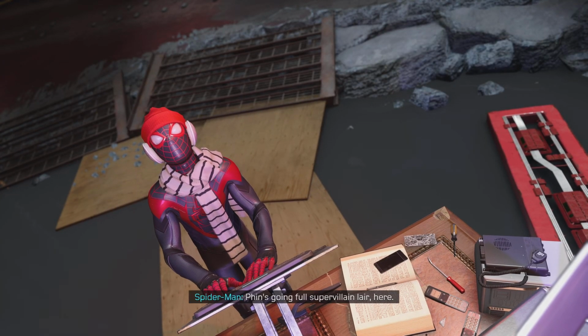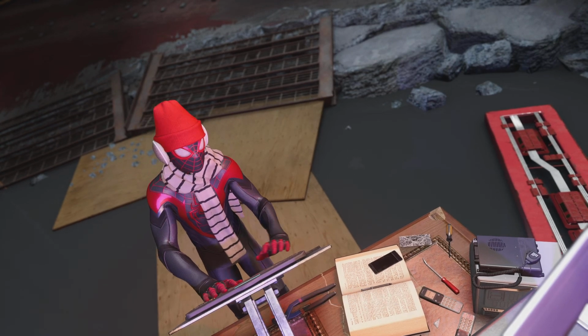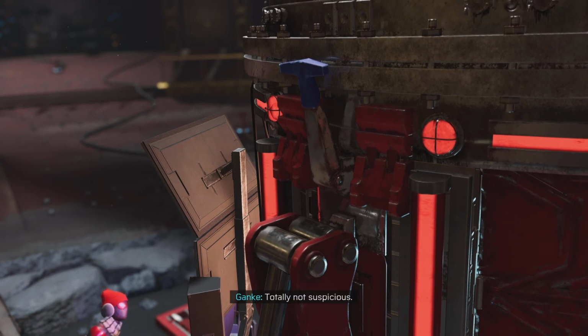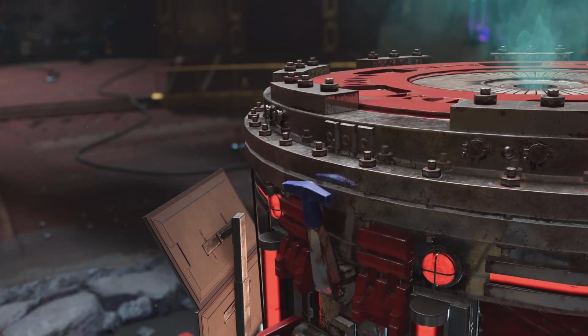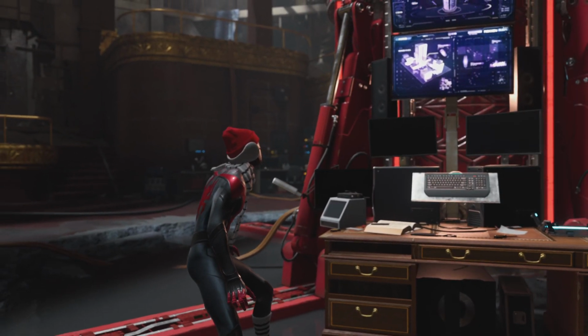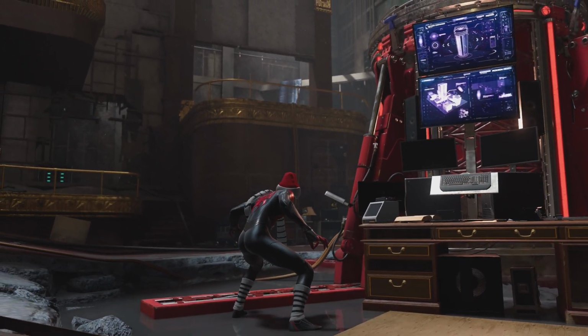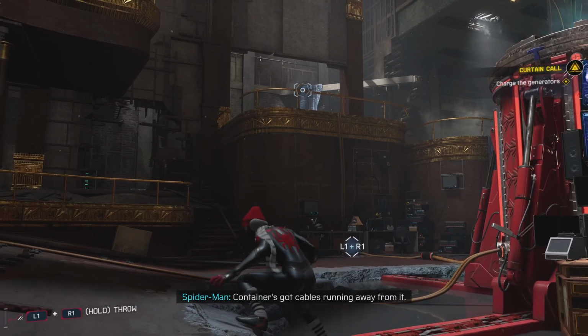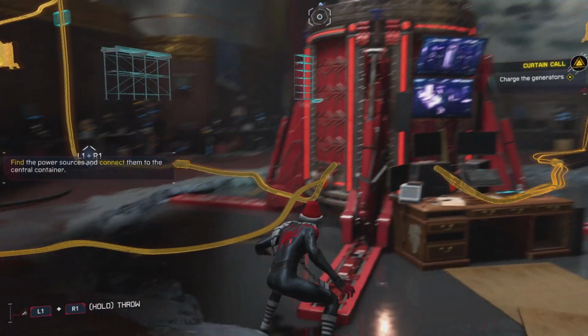Yeah. Finn's going full supervillain lair here. Are you seeing this giant armor container thing? Totally not suspicious. You think the Nuform's in there? It's gotta be. Alright. Cables running away from it. No wonder. Charge the generators.